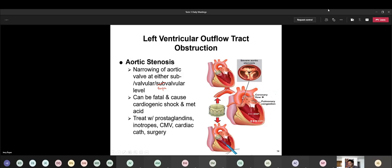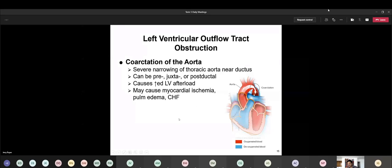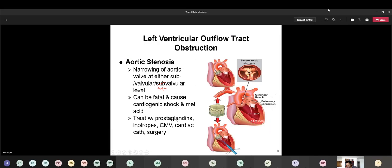All right. Now, coarctation. Let me see if there's anything else that we need to say about this. This is just the aorta that's being affected, and I'm looking at what's included on this picture here. Yeah, that's all we really need to say about this, is that you will have to go in and reopen the blocked area, is what it essentially comes down to.